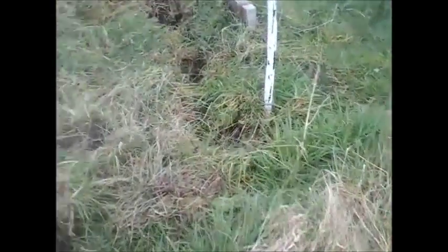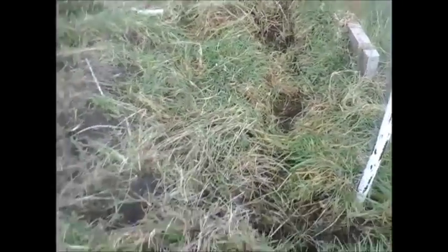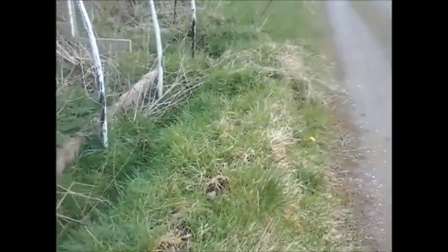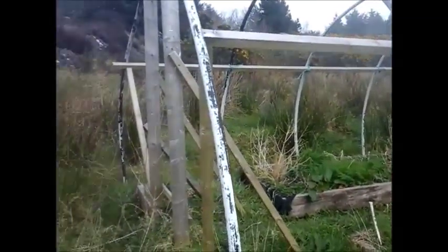Now, not only do I have to uncover the fucking trench, I have to uncover all the buried muck that's going to go into the trench on top of the plastic when we get it in. Because that muck has to hold down the plastic so it stays in place. But it's all buried underneath fucking grass. The grass is growing over it. So this is going to be an absolute nightmare.